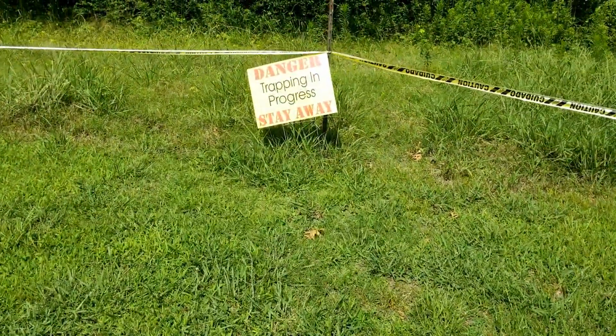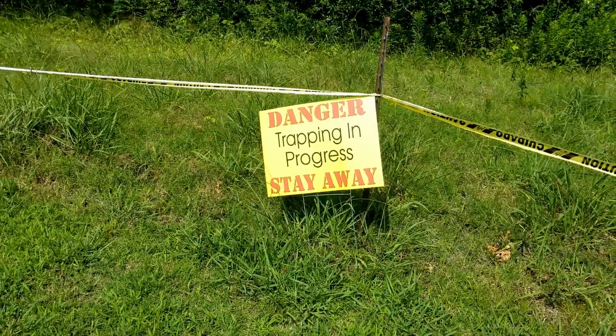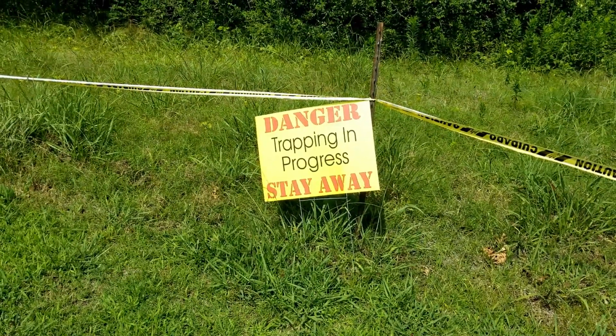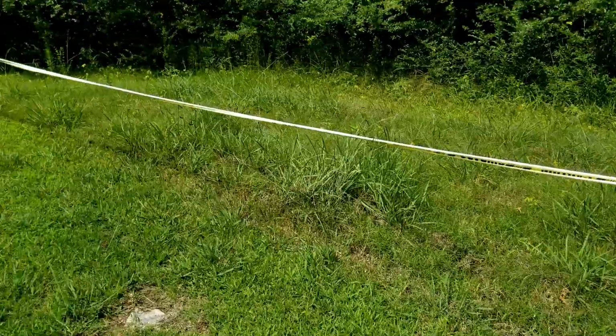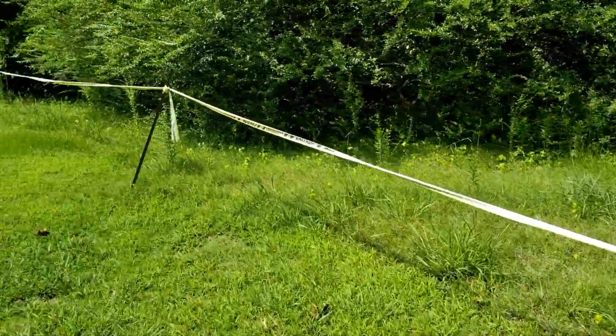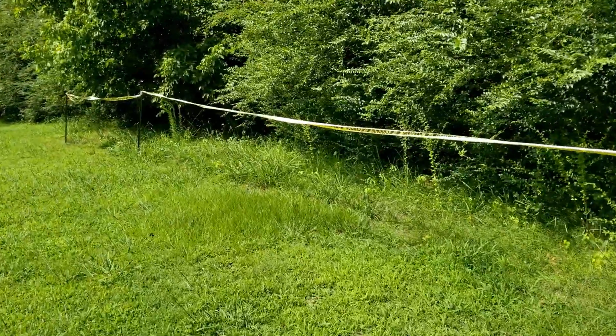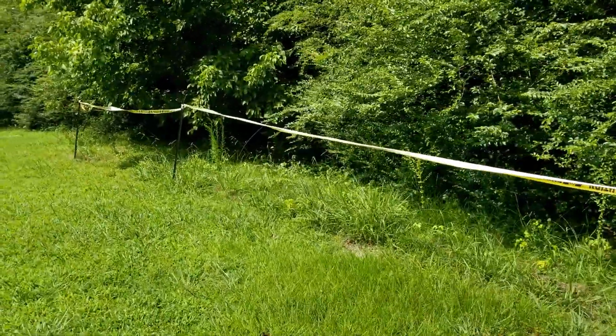So yeah, I walked around the creek and it never makes you feel good when you go to get out. And this wasn't where I went in at. Danger, trapping in progress. So what were they trapping? I don't have a clue. But I was right back there with it. Probably a beaver or something. Probably wasn't nothing to really worry about. But still, quite funny.